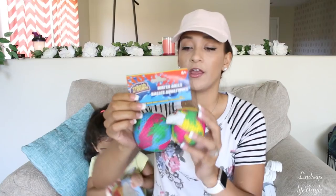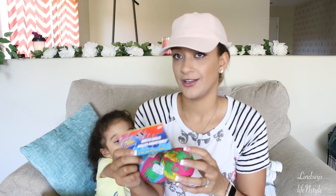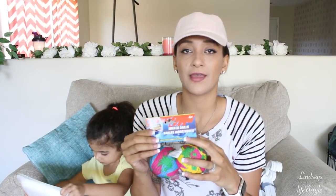So Ava can play with this, I went ahead and got these water balls. We just needed more balls to play with out in the pool and out in the backyard, because we kind of lose them when we play. They get thrown over the fence and things like that. So I went ahead and got this little 2-pack of balls to play fun activities.